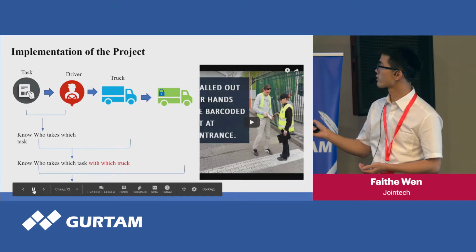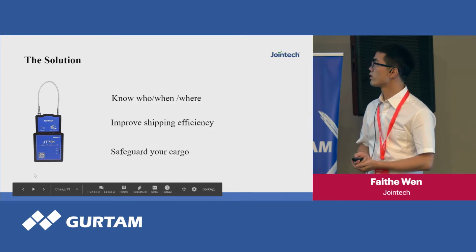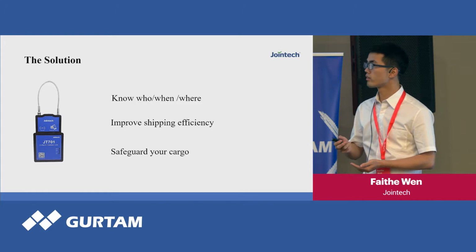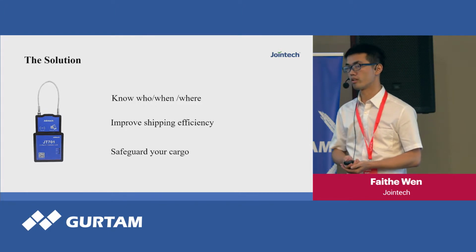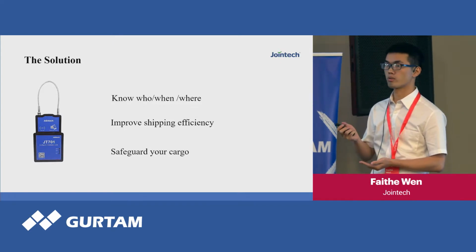Okay, so what is the solution? With our e-locks, we can tell you when the cargo will arrive, where your cargo is, and who opened your cargo. So it improves your shipping efficiency and also safeguards your cargo.